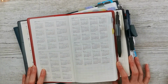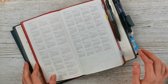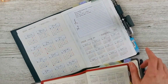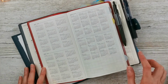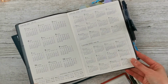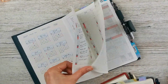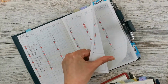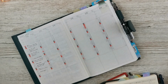I don't find these pages particularly functional, just because there's not a huge amount you can do with them, which is why I have a sticker on mine that just gives me this note page or note area. With the Nolty, it actually comes with this box in the A5, very plain, not much you can do with that. They then all have year at a glance, although in the Hobonichi it's 6 months at a glance because it's spread over 2. And it's no different in the Nolty.